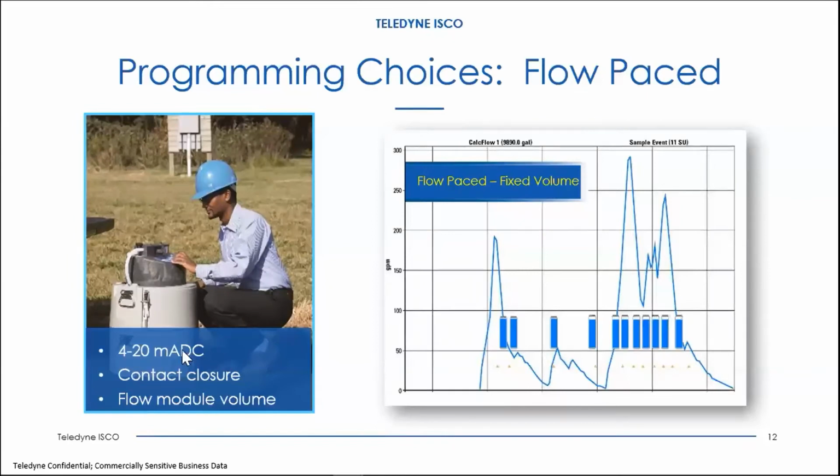So the sampler can actually take that signal and monitor it, and it converts it to gallons, and it says, oh, I've had this many gallons go by, take a sample.